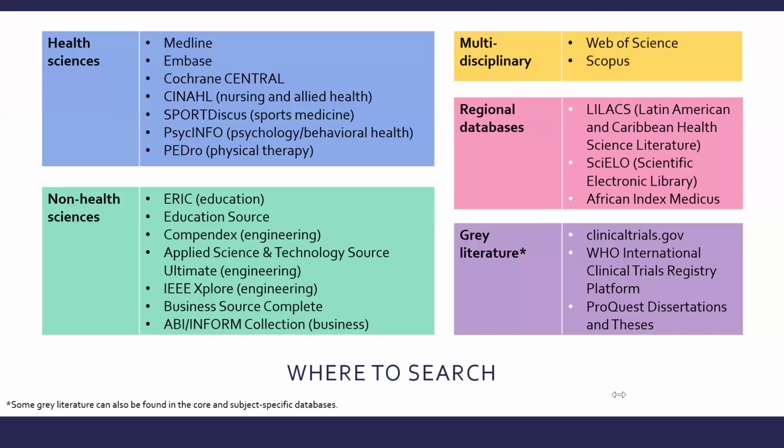If you're looking at the health sciences, then you have Medline, Embase, Cochrane, CINAHL, SPORTDiscus, PsycINFO, PEDro for physical therapy. For non-health related sciences, you could always look at ERIC for education, Compendex for engineering, Applied Science and Technology Source Ultimate. You have Business Source Complete. You have ABI/INFORM Collection for business. So you do have quite a wide variety of databases to look for. As far as multidisciplinary databases, you could always look through Scopus or Web of Science. We have regional databases like LILACS, SciELO, and African Index Medicus.